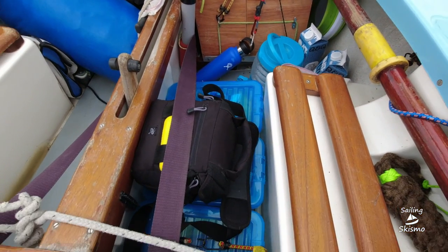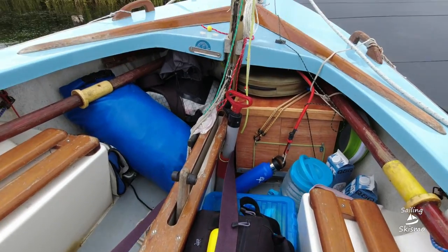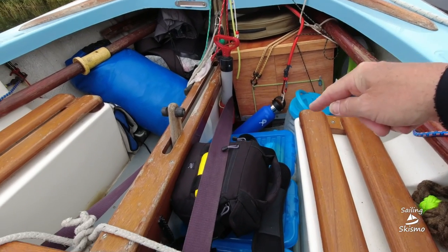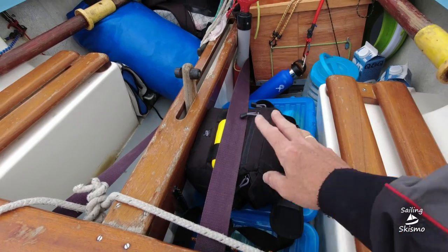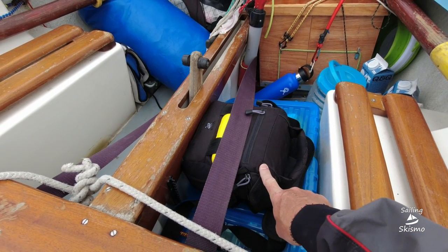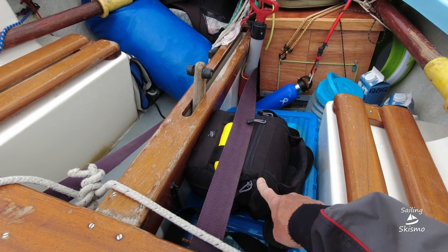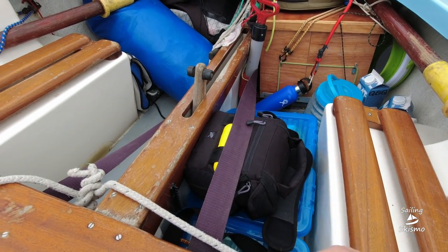Coming further back along this side at the front, so when I'm rigging the boat, that's my working side. So I've put my boxes of food on my non-working side. So there's 1, 2, 3 boxes of food. That's a camera bag, which isn't waterproof, but there's only things in there that are not electronic or anything, so it doesn't matter if they get damp.